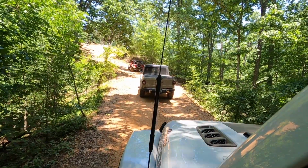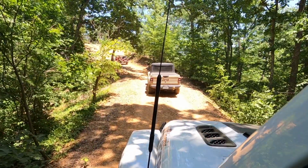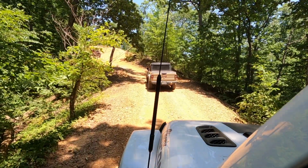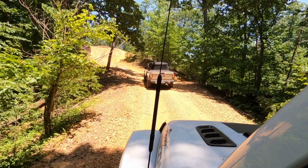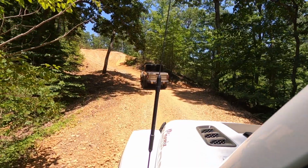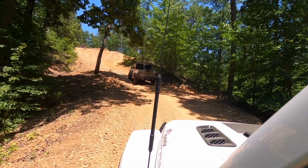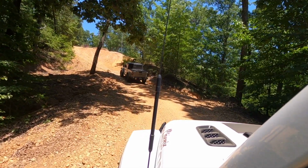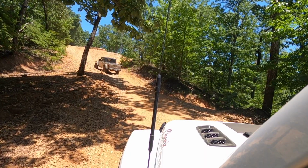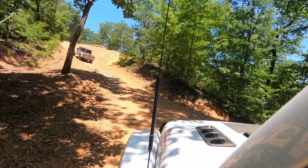We're doing the hill descent again. Let it do the work. Now I'm manually shifting it. It's in first gear. Just letting Tom get ahead of me there. I'm pushing no gas. Give me room.